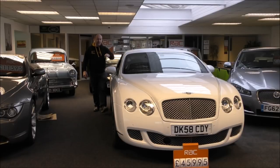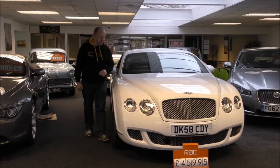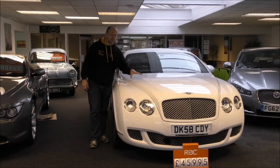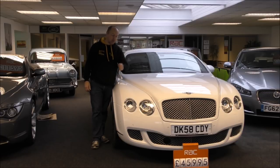So there we have the Continental GT Speed. Now remember I said before that you can get them for around 25 grand. Well, CMV Automotive have this one for sale at 45,995, but they also have a 2004 model in dark green, looks almost black, coming in as well. And that one is going to be around 25 grand because it's slightly higher on the mileage. So if either of these are your taste, then pop onto their website and have a look, or come down and have a look and take it for a test drive, if you dare. Because it is a bit of a monster.